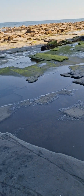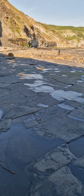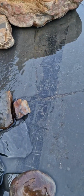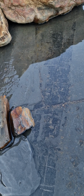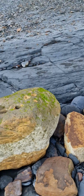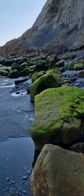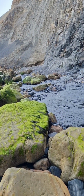So I'm just on the far end of this bay, and this is what I believe is known as the bituminous shale. If you look down there, that looks very much like a fossilised piece of wood, and this shale really does smell like bitumen if you start breaking it apart, and I believe this is the stuff that they look for when they're exploring for gas and oil. Interesting stuff.